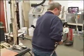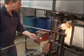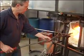So what will this end up being? This will end up being a bowl or a vase. You can see the basic shape right there now. It's just we're putting some extra decorations on.